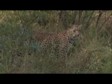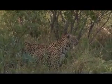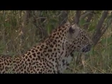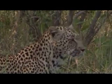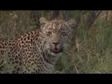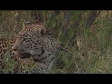What's she watching? Is there a hyena coming? She's very vigilant. Get it to a tree, woman. Also, those impala alarmed for a short while and then stopped.